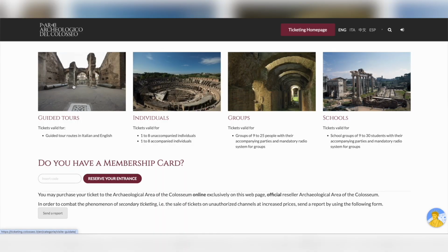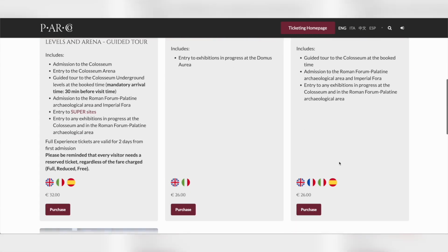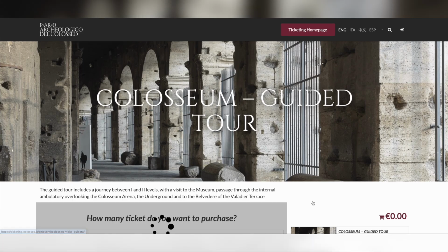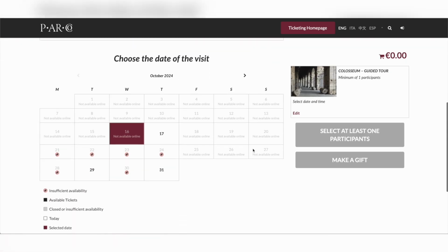What about when you book guided tours through the Colosseum website? On the Colosseum website, you'll see 3 types of tours you can book for the Colosseum. You can book a standard tour of the Colosseum, you can book a full experience tour of the Colosseum that includes the underground, and you can book a tour of the Colosseum at night.